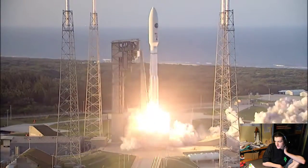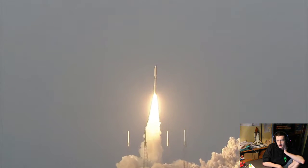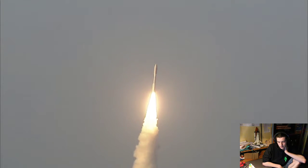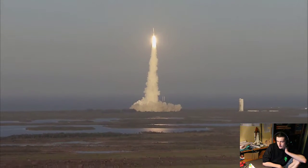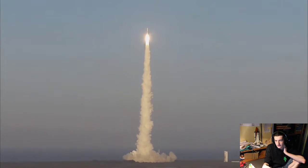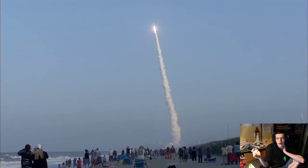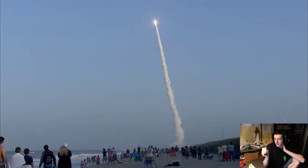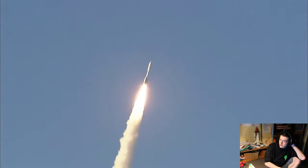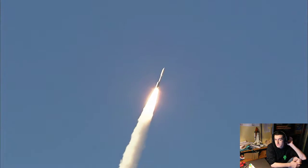So because it's an Air Force mission, they won't show the whole launch. They won't show the engines cutting off and the coasting phase and starting up again over the equator, because it's an Air Force mission, and the Air Force does not want anyone peeking into their mission.